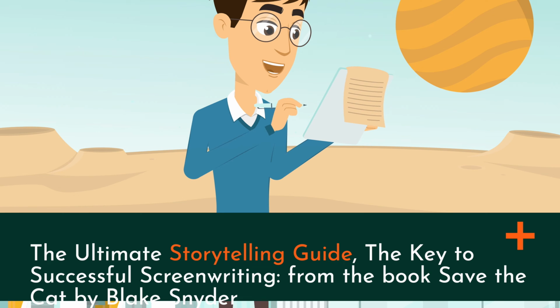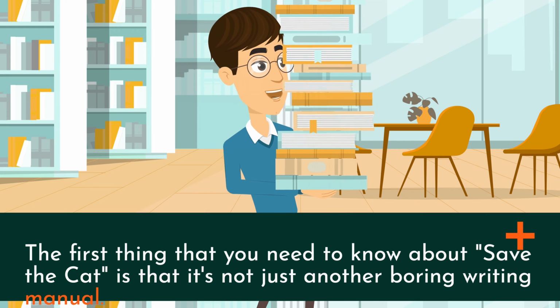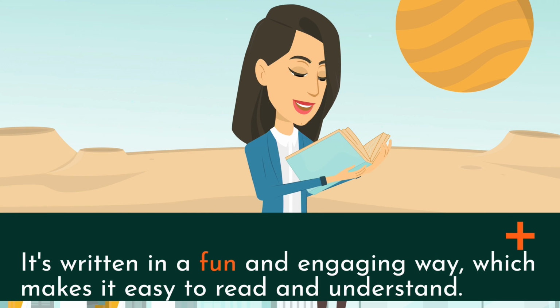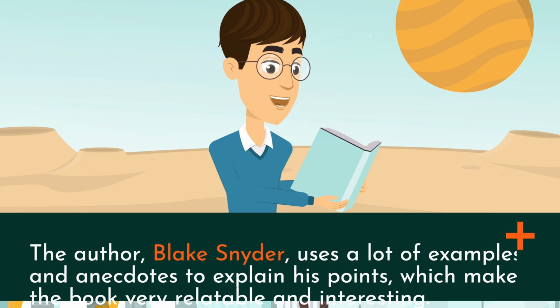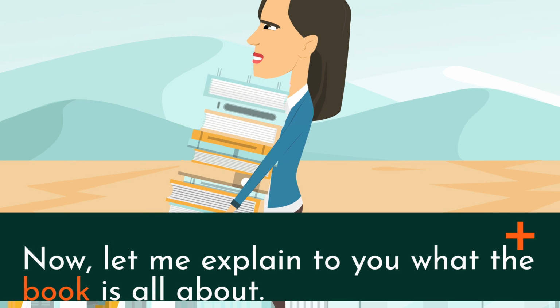The ultimate storytelling guide, the key to successful screenwriting, from the book Save the Cat. First thing that you need to know about Save the Cat is that it's not just another boring writing manual. It's written in a fun and engaging way which makes it easy to read and understand. The author Blake Snyder uses a lot of examples and anecdotes to explain his points, which makes the book very relatable and interesting. Now let me explain to you what the book is all about.